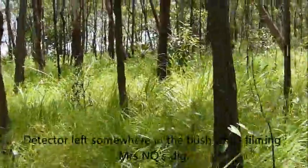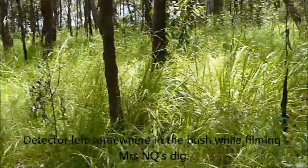Oh, I've lost the detector again. I put it down in here somewhere. I spend more time looking for my detector than actually detecting. Oh well, hopefully we'll be back shortly with more detecting.